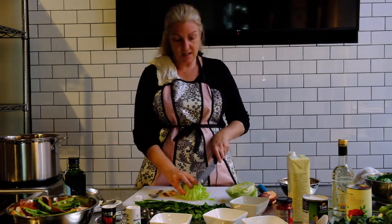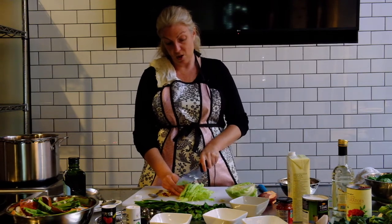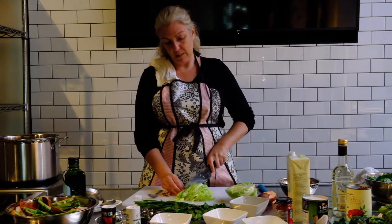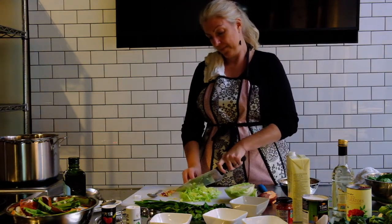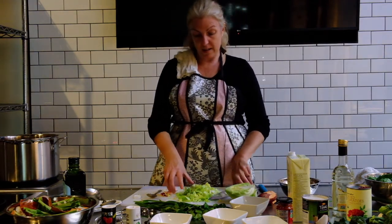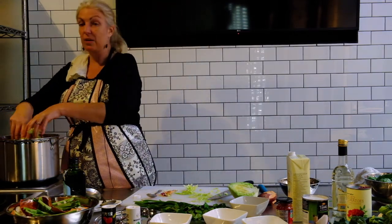And then for me, I just like to cut it longwise like this, so you have these long shreds, and you can cut them as thick as you want. I don't like to have really big bites in this soup. And then you just cut them this way. And you have your little bites, and we're gonna toss that in the soup, and that'll wilt down in your broth and add some nice dimension to your soup.